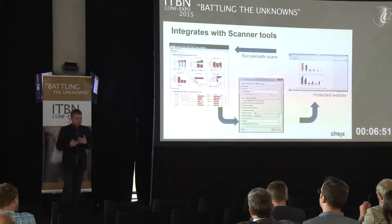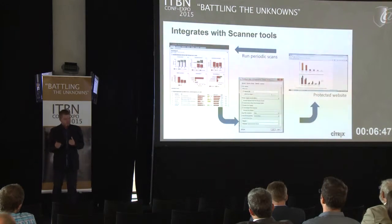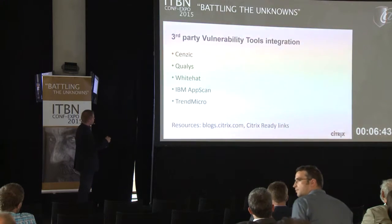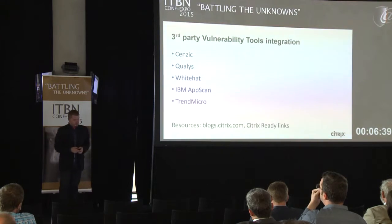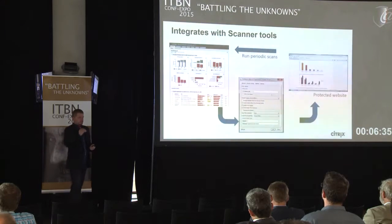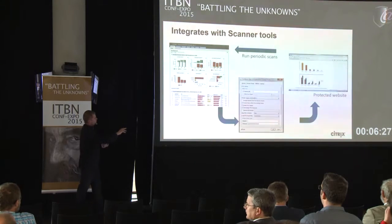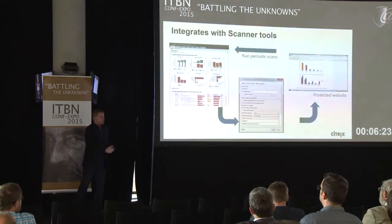To make things simple and faster, we have a partnership with 5 companies that provide scanning tools. So Cenzic, Qualys is behind this SSL app scanning tool, WhiteHat, IBM, and Trend Micro. And with this application, they simply scan your website and give you a nice report of all the vulnerabilities that you have. The report will generate the signature file, you put it in the profile, and you have a deployment in minutes instead of weeks of tuning.